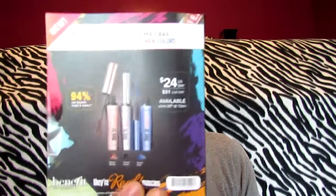And then on the inside, they sent me a liner. It says Benefit, They're Real, Honest. Mascaras and liners in colors beyond belief on there. And it just looks like that. And on the back, it just has some mascaras that they're coming out with. They have Beyond Brown, Beyond Black, and Beyond Blue on the back right there. You can see that. On the inside, it just has the different colors of the liners. They have a brown, a blue, a purple, a green, and a black they're coming out with right there.